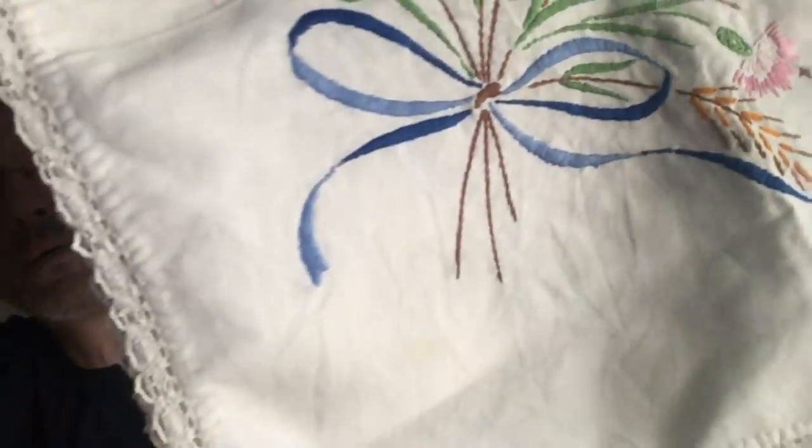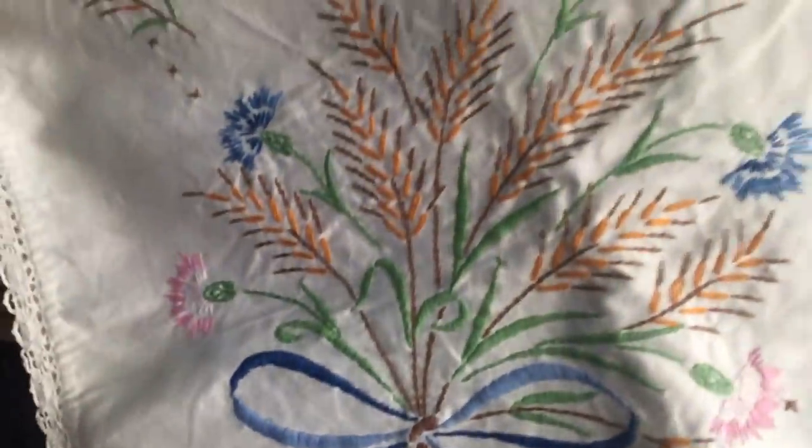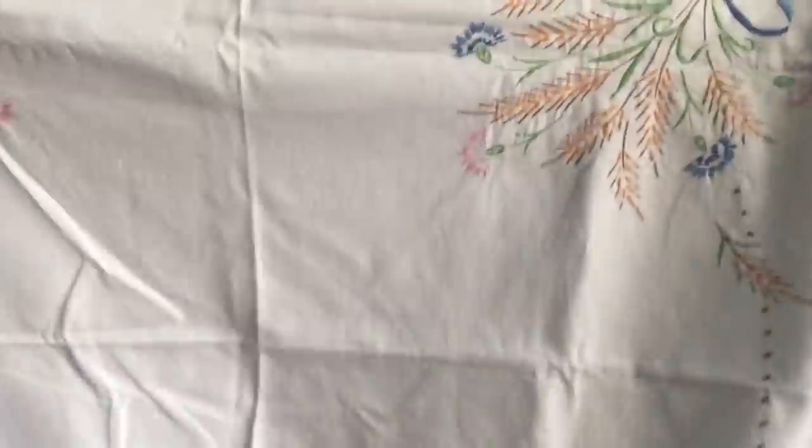All right, some kind of needlework with a finished edge. This looks like linen or cotton. And I'm guessing it's a small tablecloth. Let's open it up. Let you see the whole thing. Again, I will give you the measurements in the auction listing. This is, let's see, a square.